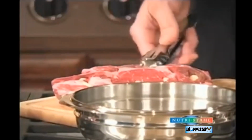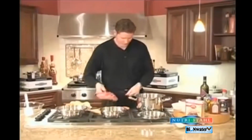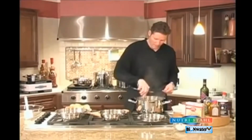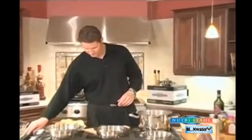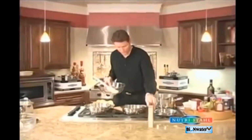So we're going to take the roast and we're going to lay it in this preheated 8-quart roaster. So we're going to sear it and brown it. Remember, if you're going to sear or fry anything, you always want to preheat it first. So we're going to let that start browning. And then over here, we're going to mix up a cake mix that we're going to cook inside with the roast.